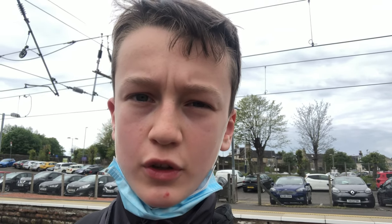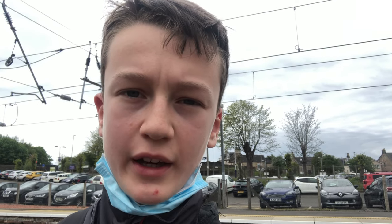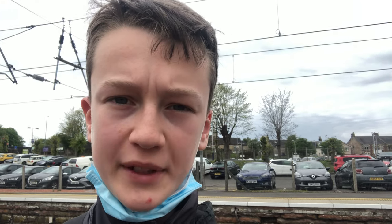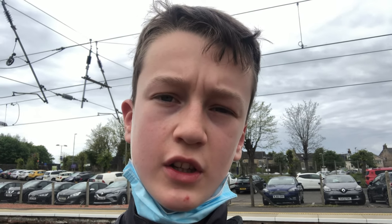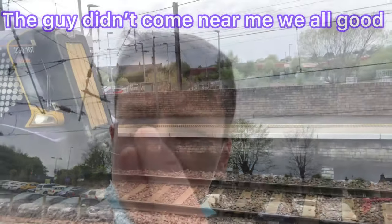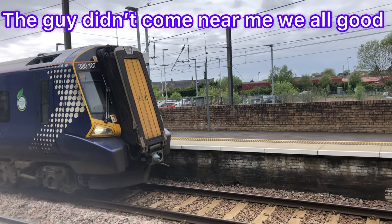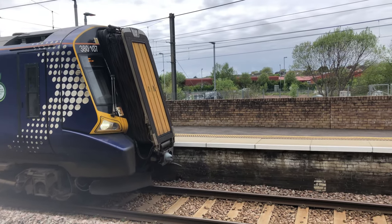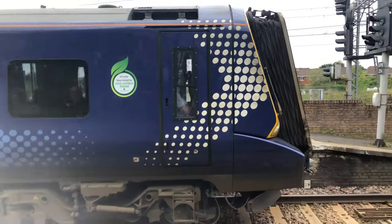I've literally just got off at Kilwinning successfully, however, there is someone that works at the station at the other end of the platform, and that's where I'm hoping to film trains. So I hope nothing bad happens, fingers crossed. First train for video is 2K82, which is a service from Ayr to Glasgow Central, and this is 380107.